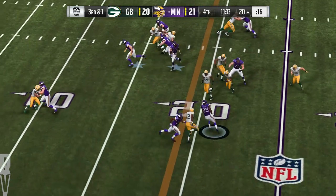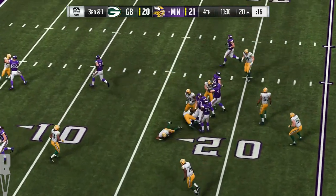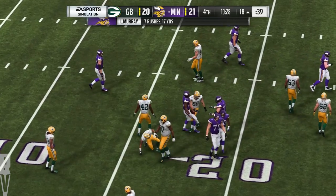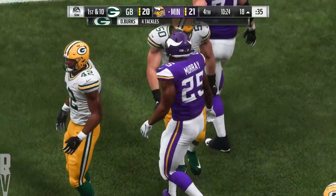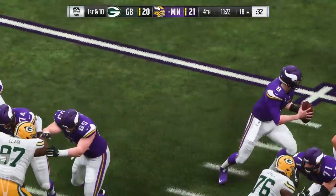They'll run here. It's Murray. And he gets this down to the 18, good enough for a first down. They only get 2 there, but on 3rd and 1, that's all they needed to keep the drive going.